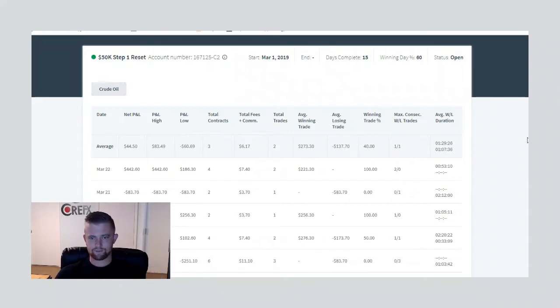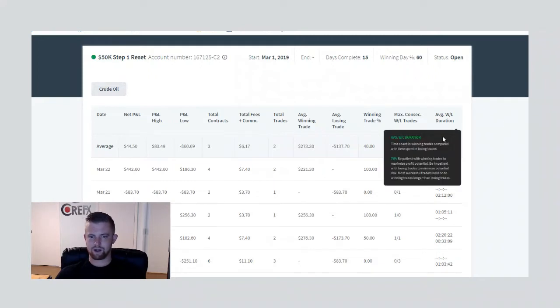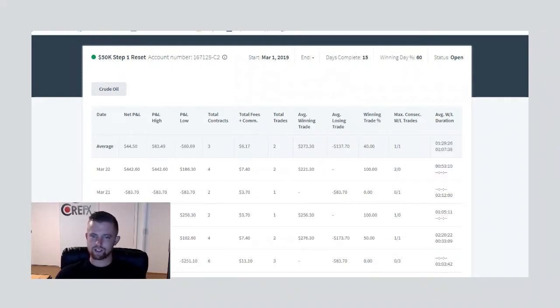And look at this. I've lost 60% of my trades, right? So the winning percentage is 40%. I've won 4 out of 10 trades. Okay, that's normal for a new strategy that's never been tested before, has no idea how it works, just taking a strategy and running with it. It's okay. Every trade that I've lost has averaged $137. Trades that I've won have averaged $273. Just about a 2-to-1 risk to reward.